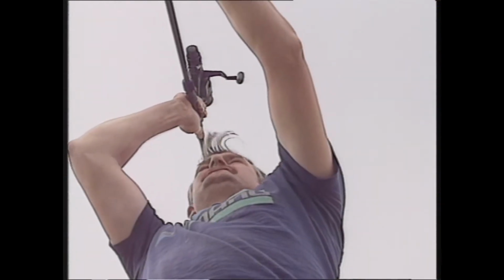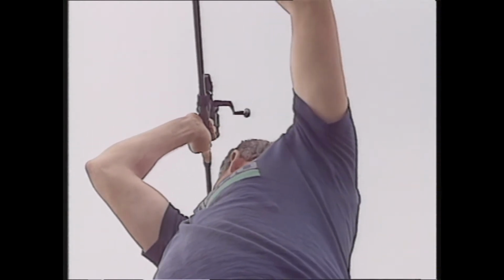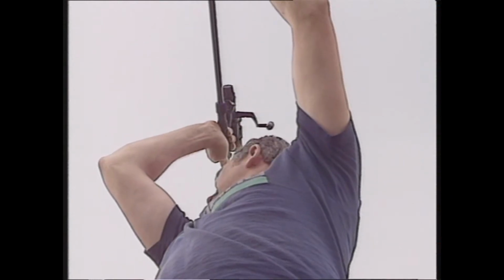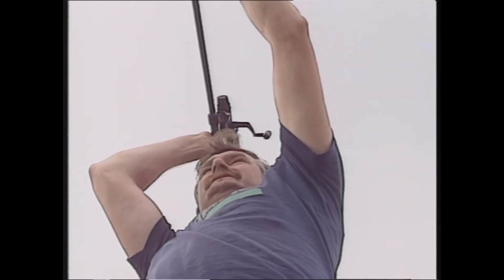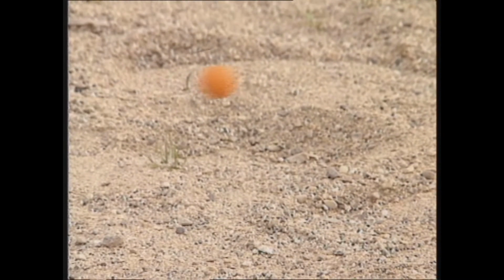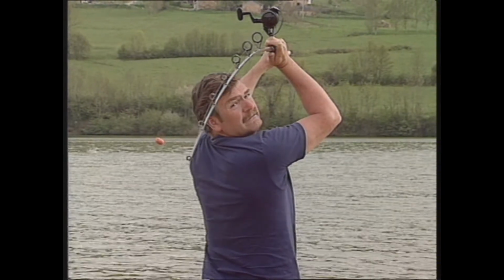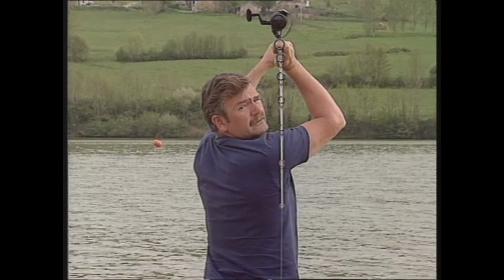At this stage, make sure the rod is directly overhead and look back and make sure that the boilie is very near to the ground so that you get maximum swing. This is the starting position. Make sure that the reel and the rings are pointing directly upwards. If they are to one side, this will restrict the line flow.